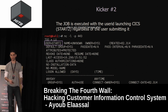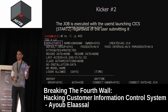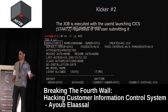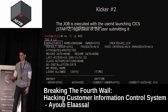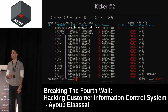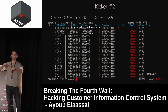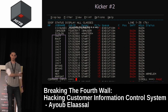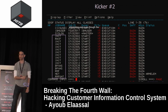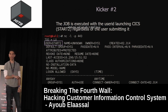This is very important because when people set up this attribute, they didn't want other people to use this user's credentials because it just has so much power. And if you can see the running tasks on a mainframe, you can see that this same user is powering RACF, the security product. It's also powering VTAM, the interface that lets us interact with the mainframe. So this is a pretty big deal. This is a pretty interesting user.